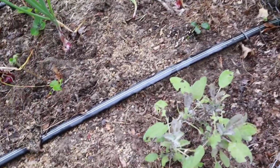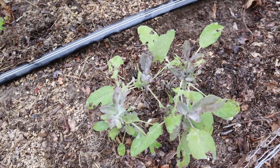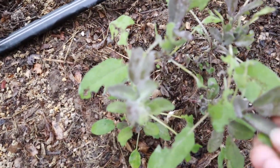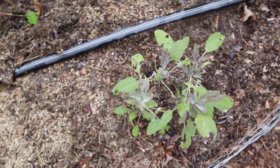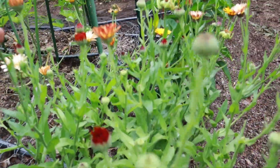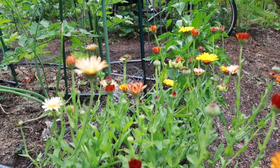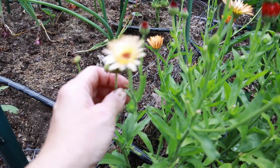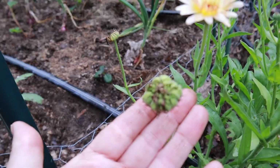And my purple sage that was a delicious, tasty snack for the beetles is coming back. And I hope it recovers because that was one of my favorites this year. The calendula all over my garden is doing amazing, and I'm harvesting the blooms daily. And I'm also letting a few of the blossoms go to seed to save for next year.